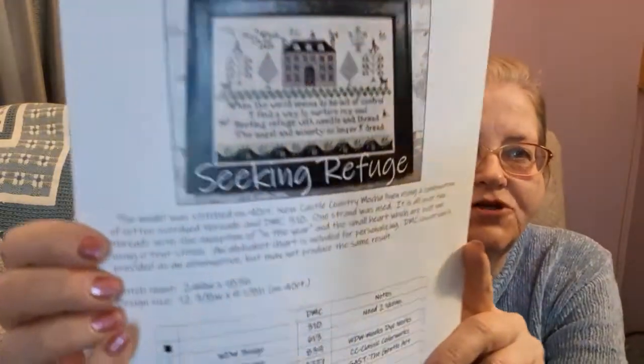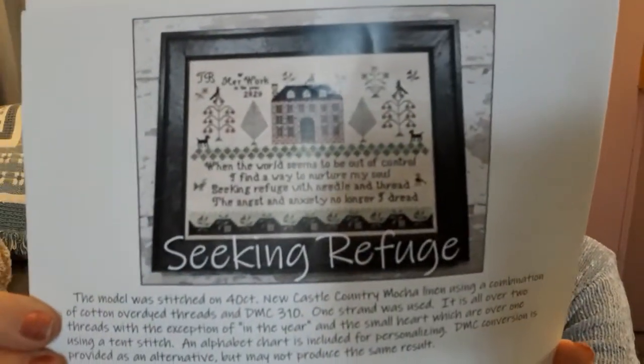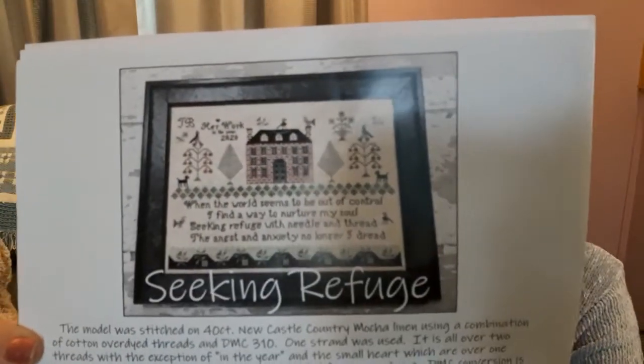Okay. So then I also worked on Seeking Refuge by the Scarlet House. It's kind of got a shimmer to it, but I'll try to get it separated. This is going to be a short video for me. Maybe. So we got a little bit of this done. I thought I had them all organized, but evidently not.